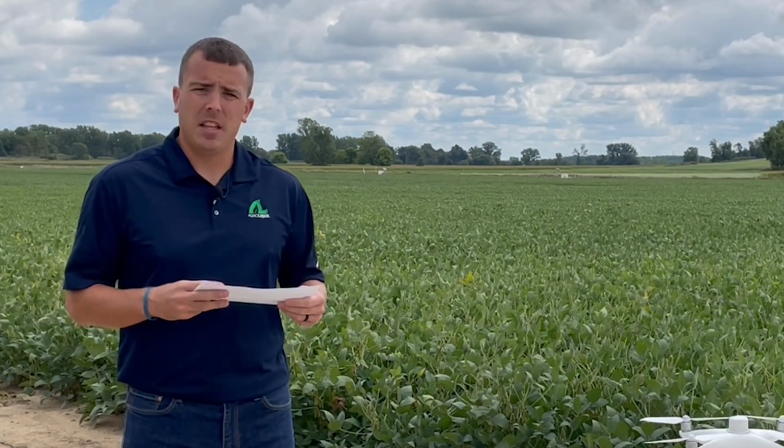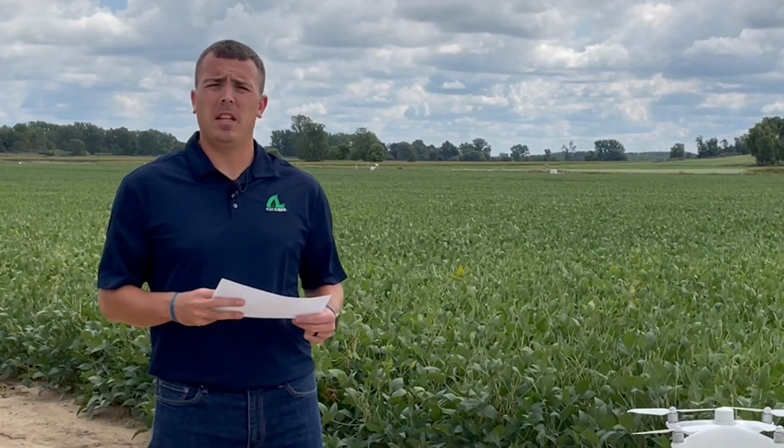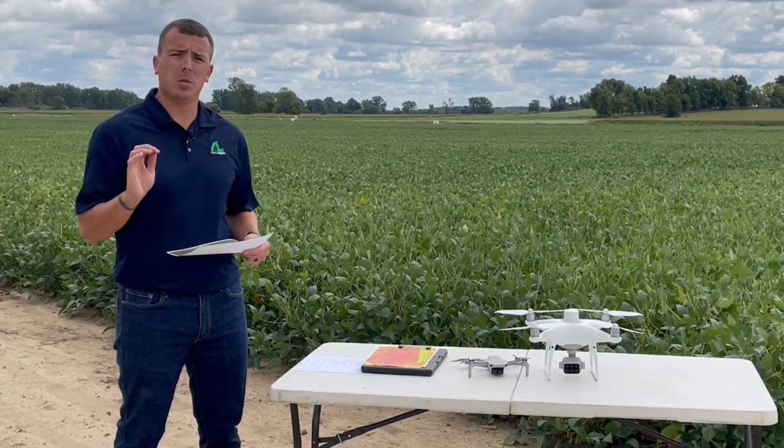And I'd venture to say that both of these drones, just from this one image, paid for themselves in 1 year. As technology becomes more effective and prevalent in the agricultural world, it is super important for us to use it, especially for tools like this.